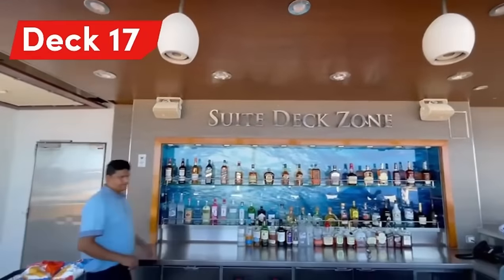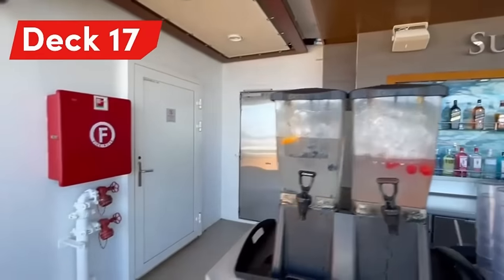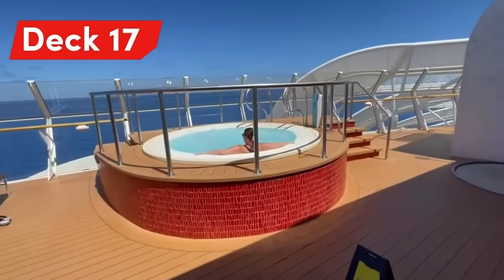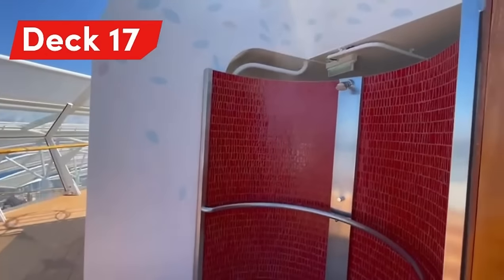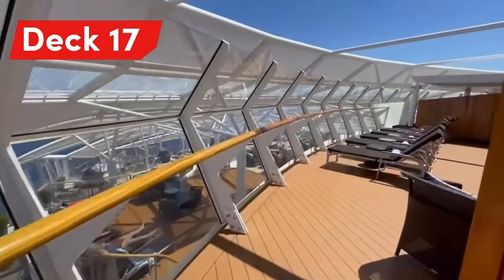Pool towels are already here. You don't have to worry about that. This is a bar with, and here we go, chips, free. This is the only place on the ship these days that you can find free little bags of chips. Little hot tub here. I wish, again, all these places with the hot tubs, I wish they had little swimming pools too.